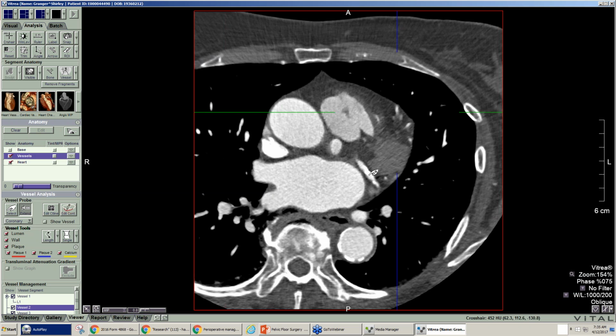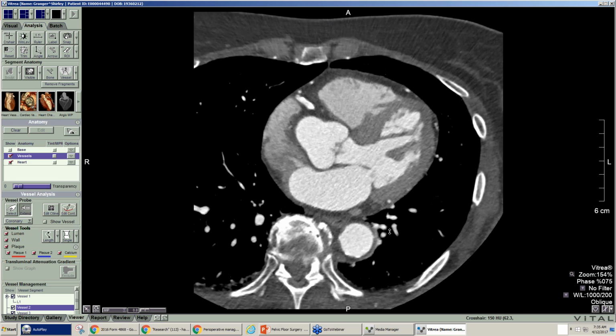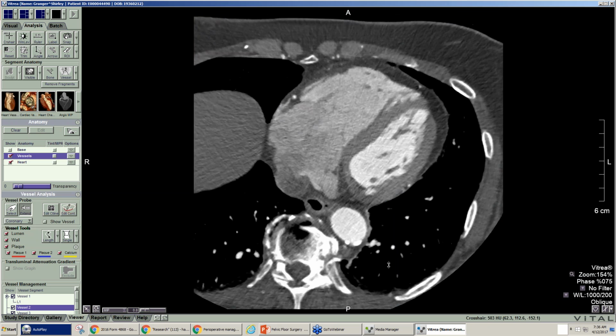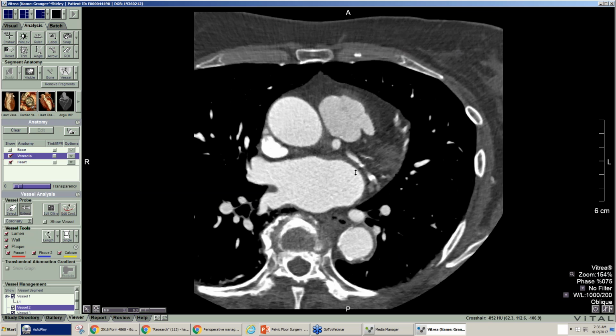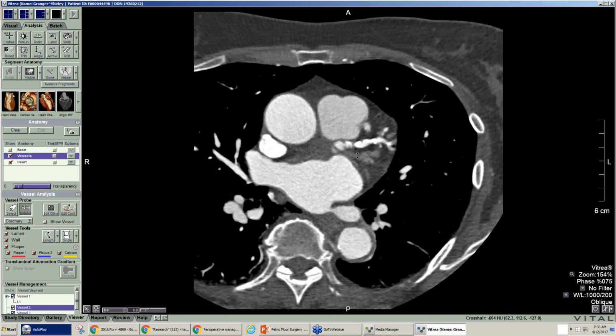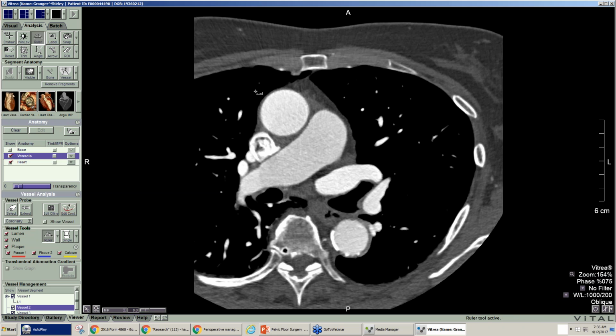And then we've got the circumflex coming out here with the calcification. The circumflex seems to go a long way with this OM1 view here. And so now we've seen all the coronaries, and the left atrial appendage looks okay. The aorta has some atherosclerosis. You can check the measurement of the ascending aorta, and that's okay. Normal, a little bit upper limit of normal for this lady.